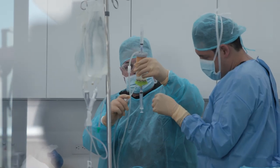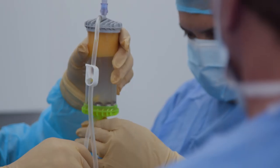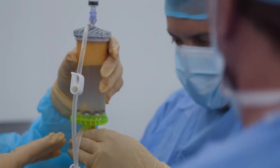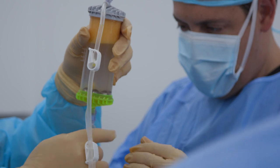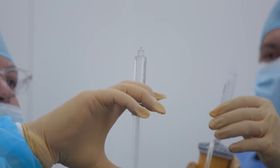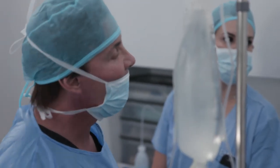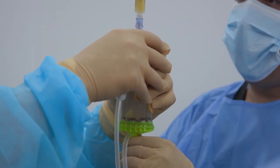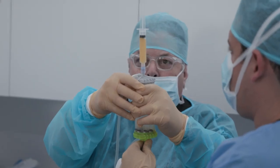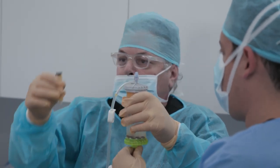Open. Draw out 10 cc's. Get rid of the air? So leave it for a minute. Just take it off and get rid of the air. Okay. Put this on here. Push up. Pull up. Nice. And that's one. Repeat.